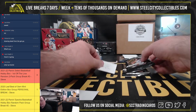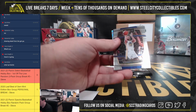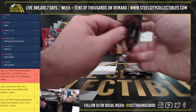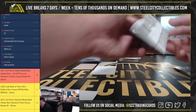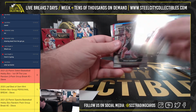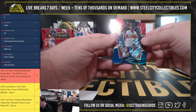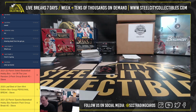And Yunshi with packs 9 and 10. Zion Williamson scope, Devontae Graham, and our final pack, we have an Evan Mobley rookie, Keon Johnson, red and blue, and a Chris Middleton base to finish out the box.